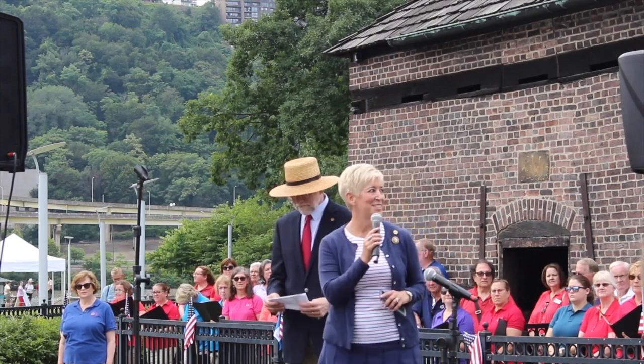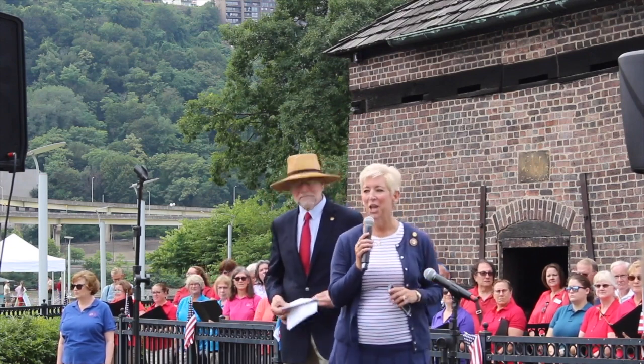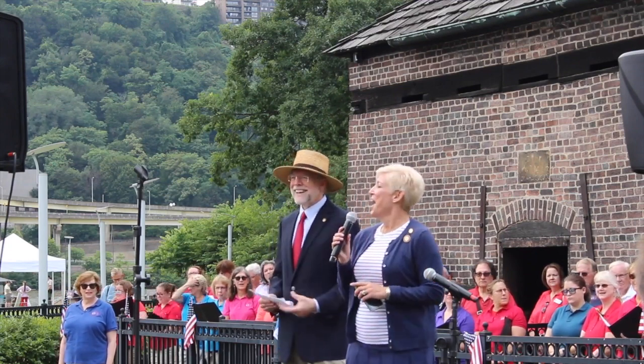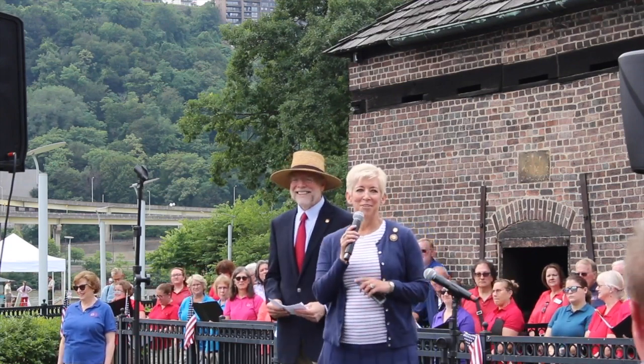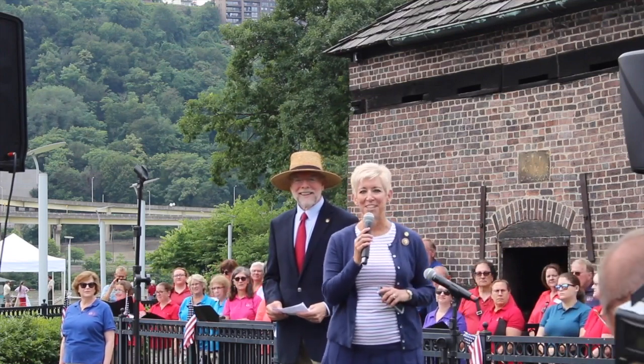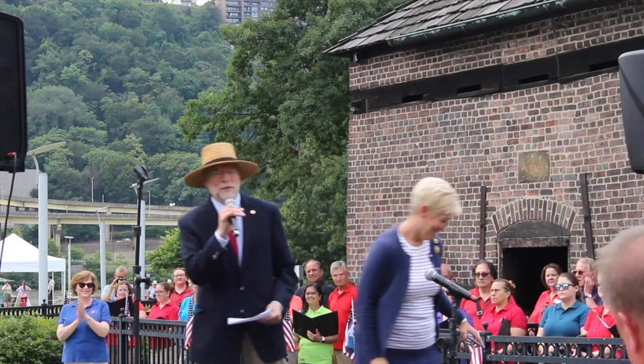So once we're all done with the ceremony and we get this magnificent U.S. flag up this flagpole and get this British red ensign down, please come in and visit the blockhouse. We can't wait to welcome you and tell you all about it. So thank you very much, and thank you again for your help today. Thank you, Susan.